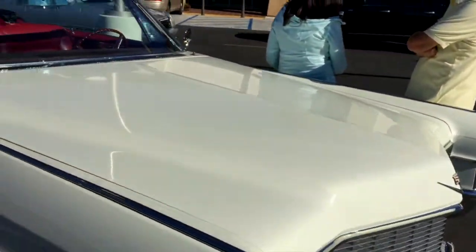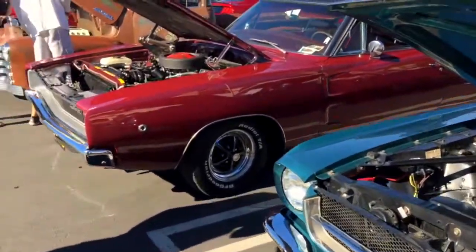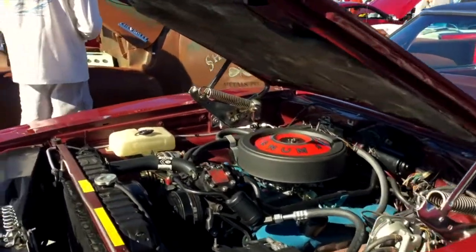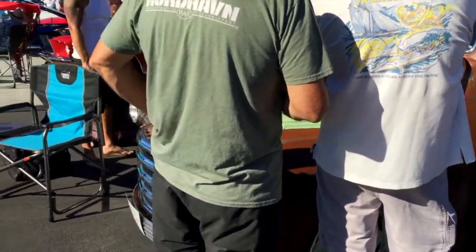Look at the size of this thing. Incredible. Next to it, really nice looking Mustang. And great looking Mopar muscle here. Look at this thing. Charger. Very nice. All original. There's a beautiful Chevy truck that has been our car of the week before.